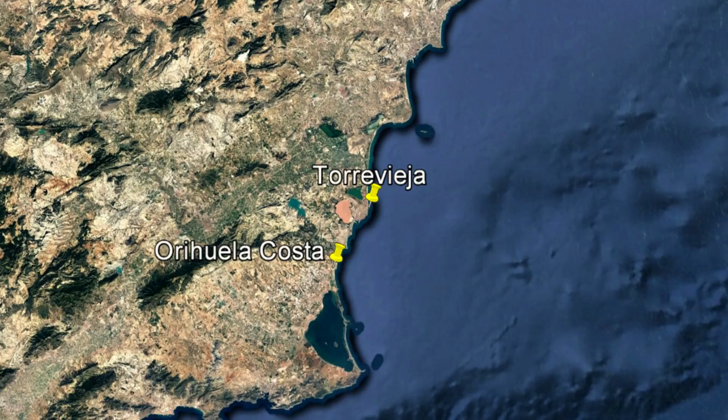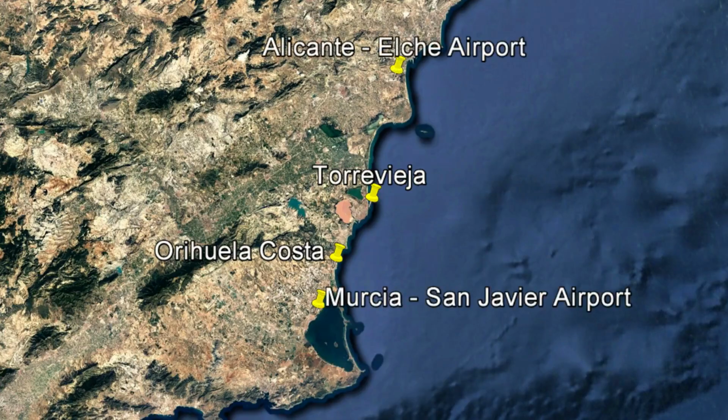Torrevieja lies in the Costa Blanca South between Alicante and Murcia airports.